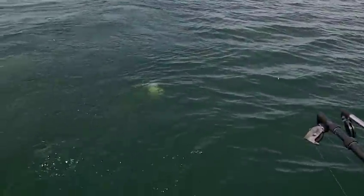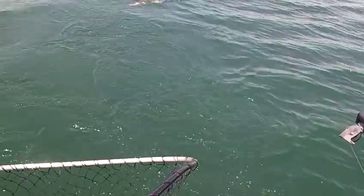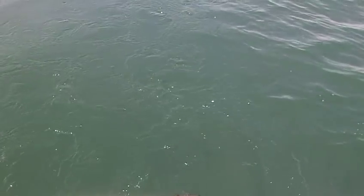Easy on him. You can see him glowing. Neutral. Easy. Big laker. Easy. Wind down. Kind of called this. He took so much line. Forward. I said could be a big laker, could be a big king. Neutral.